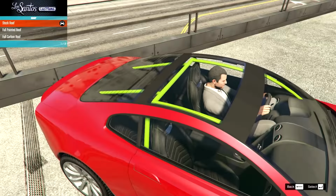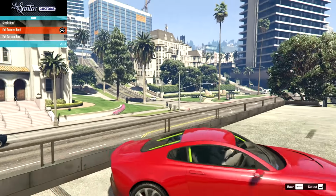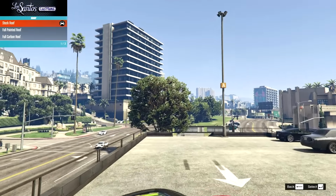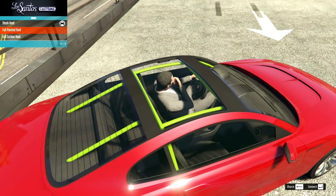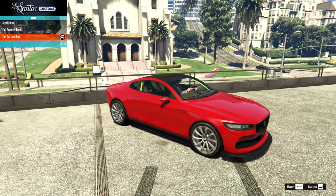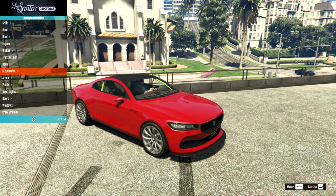Then on the roof, we have the full painted roof. Oh, see, now the sun strip would match. Interesting. And I think if I was to make this a racing version, we would do that because the windows and everything would actually add quite a lot of weight. So I think that, or the carbon version, that is perfect. Then engine, we'll upgrade this, we'll upgrade the brakes, we'll upgrade the transmission.